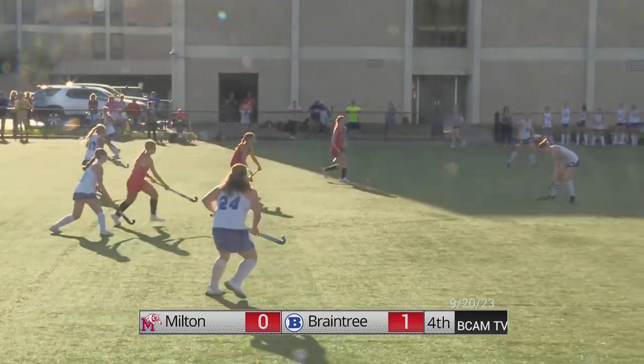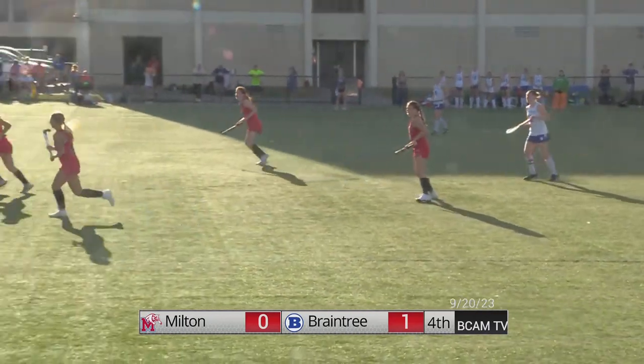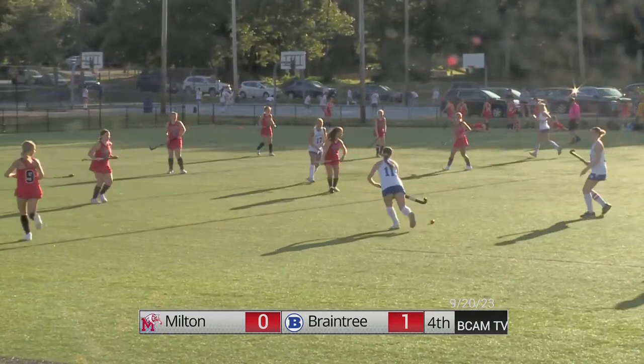Welcome back to Braintree High School. Start of the fourth quarter. Wolves trying to hold on to the one goal lead that they have now. They're trying to close this one out. See if we see a second goal in this game.